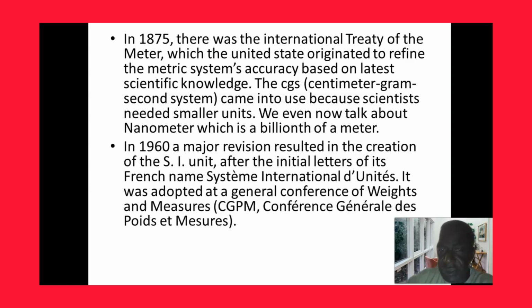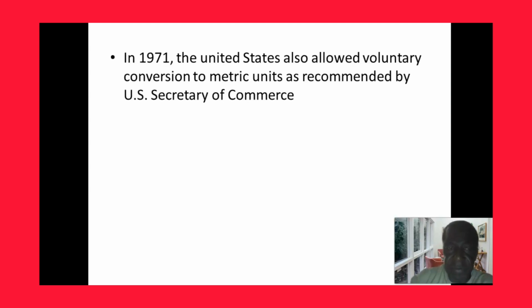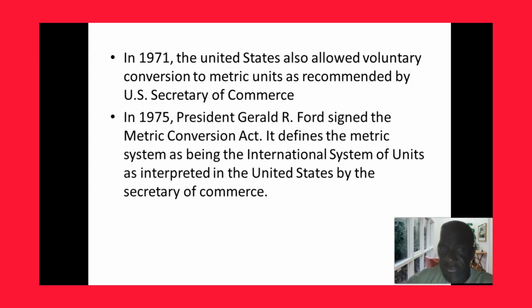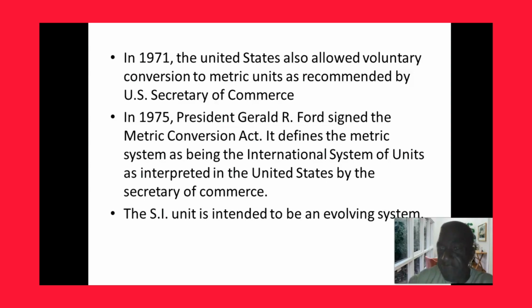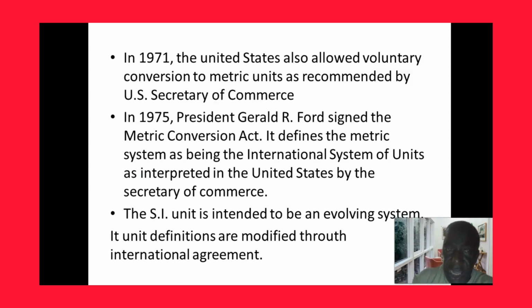In 1960, a major revision resulted in the creation of the SI unit, named after the French Système International. Other countries, led by the United Kingdom, abandoned the older units of measurement and keyed into the new measurement. In 1971, the United States also allowed voluntary conversion to metric units, and that was an experience for 10 years. In 1975, President Gerald Ford signed the Metric Conversion Act. It's also a voluntary thing, and the SI unit is intended to be evolving. It's an evolving system where, from time to time, a general meeting is called to ratify and accept what to do. Its unit definitions are modified through international agreement.